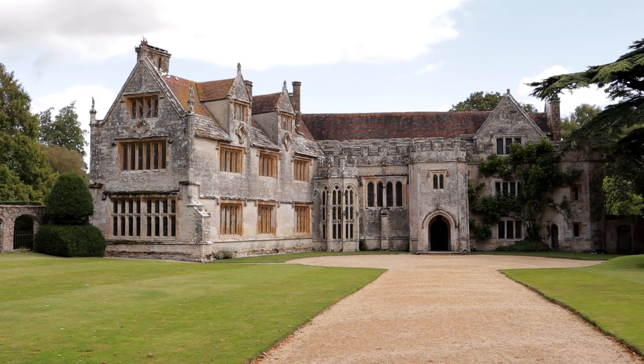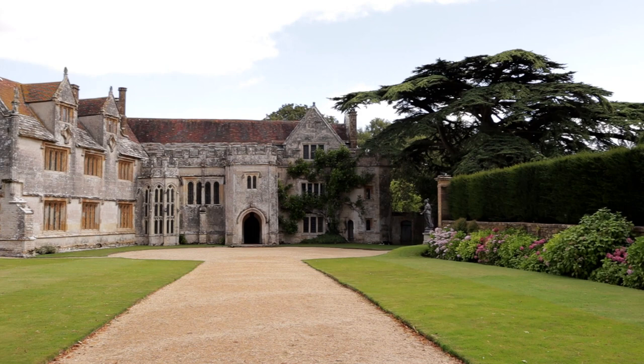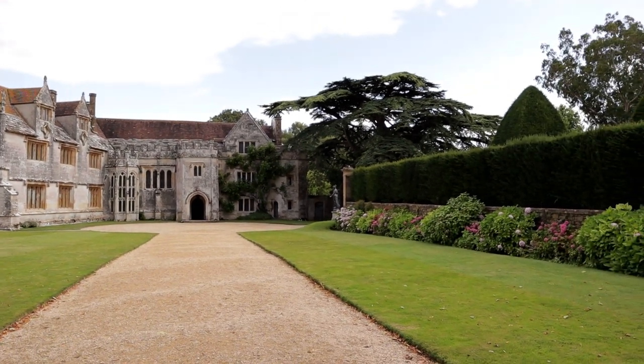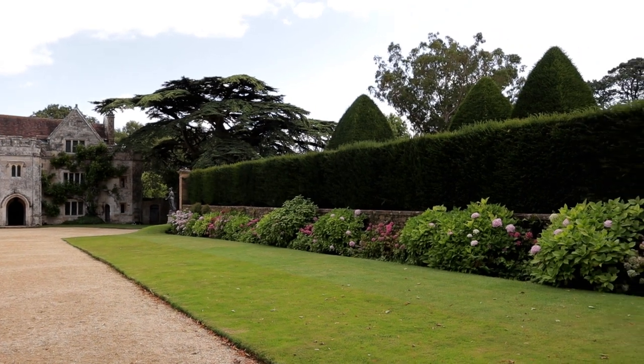We'll buy a place like this when we win the lottery, yeah? Oh, actually get a cleaner. To get a cleaner. Well, you're not going to do the cleaning then. But that's Athelhampton House.